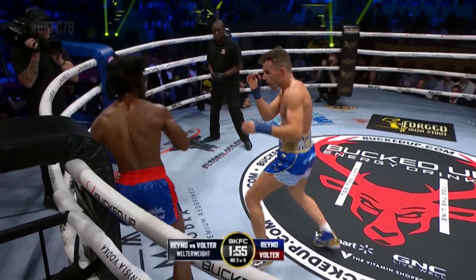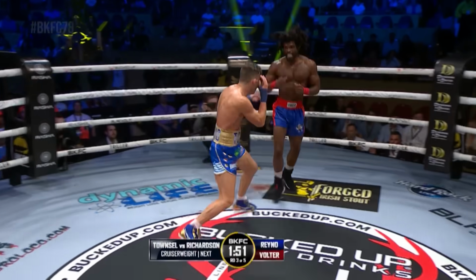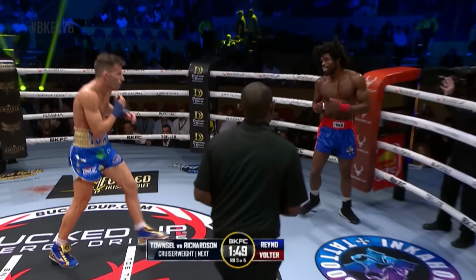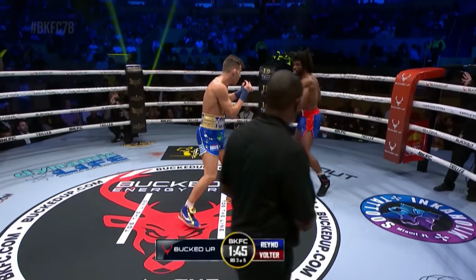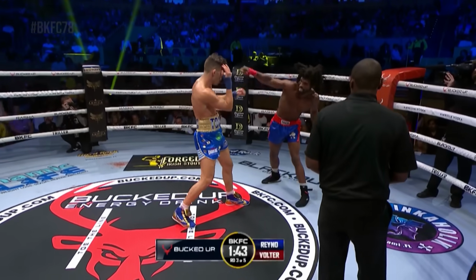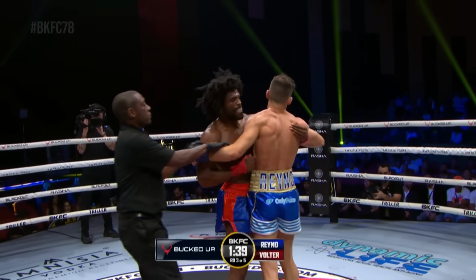For Volter, it's more about sending a message across the ring to Gaston Reyno. Reyno trying to send a message with that jab. I'd like to see Reyno try to work the body a little bit. See the skip steps of Milton Volter. It's technically illegal, those backhands to the inside.